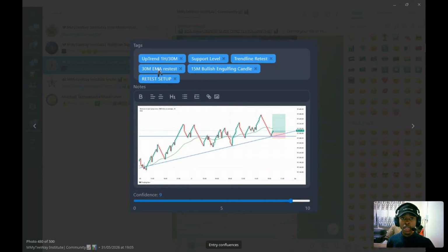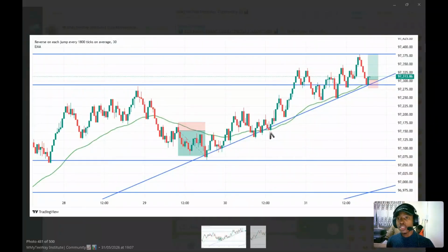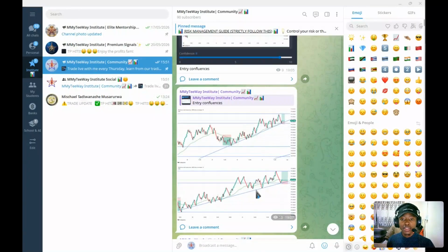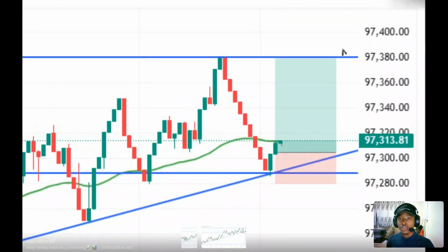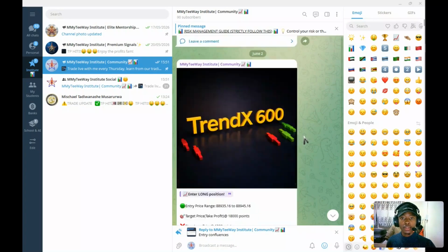I entered due to this text: uptrend in the 1 hour and 30 minutes, support level, trend line retest, 30 minutes EMA retest, 15 minutes bullish engulfing candle and retest setup, right? They can see that on their own charts. And I also send the screenshot, so that if I said 30 minutes EMA retest, someone can easily see it on the chart. I also say trend line retest. You can see basically on your own that this is a trend line retest. And on the next one, you can see I said 15 minutes engulfing candle. You can see that this is a 15 minutes bullish engulfing candle, right? So I'll be telling them why I entered, why we are exiting.